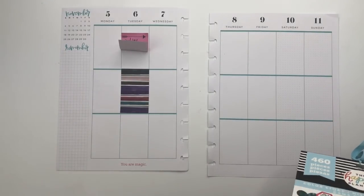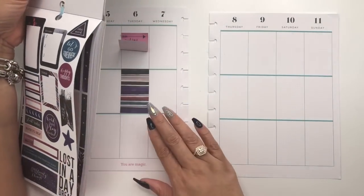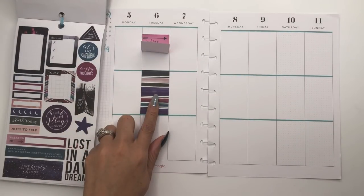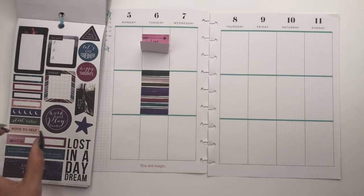So that's something that if you are new to planning, and I know I have some newbies with us, that's one of the things that helps you narrow things down, when you're able to find a sticker that you can use as your inspiration point.